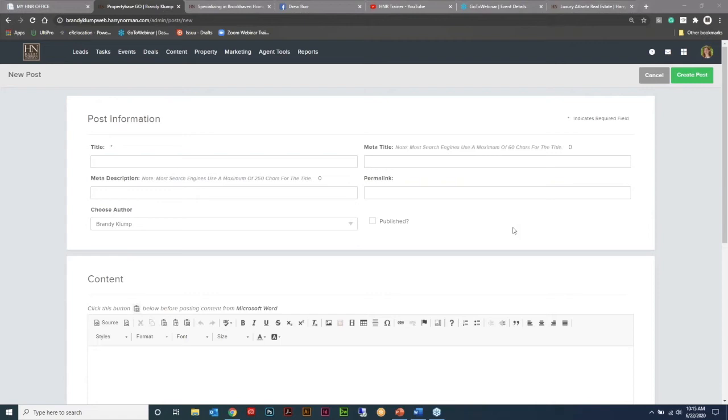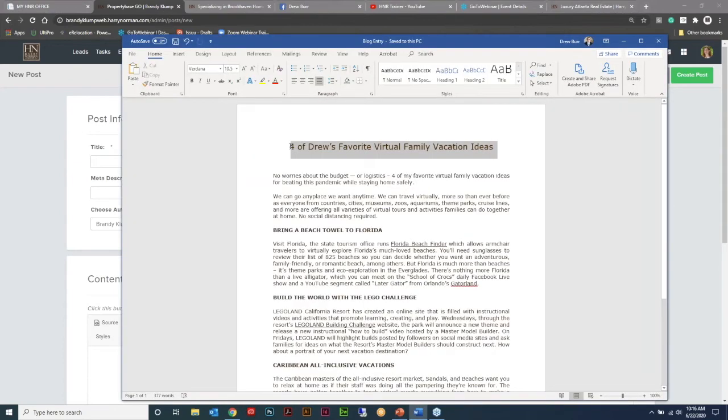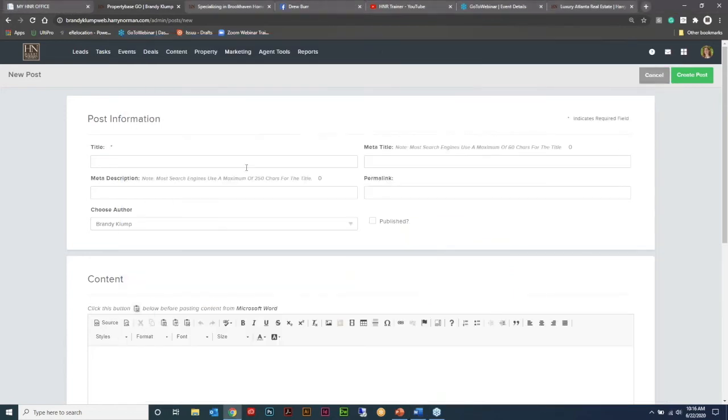And what I did before I even started this class is I took some text in a Word document, so I did some pre-planning for this. And it's 4 of Drew's favorite virtual family vacation ideas, okay? So I have this text written in a Word document that I'm going to bring into my post. First, I'm going to take the title, and I'm just going to copy my title. First line, I'm going to fill in my title.